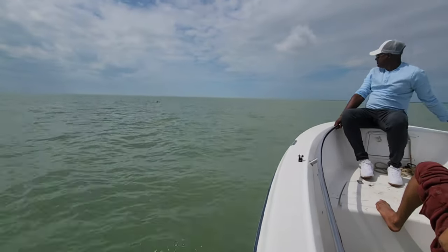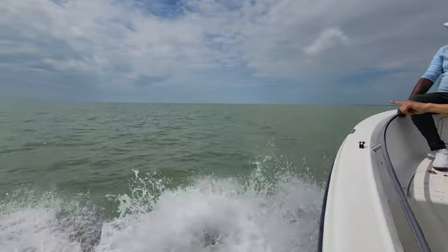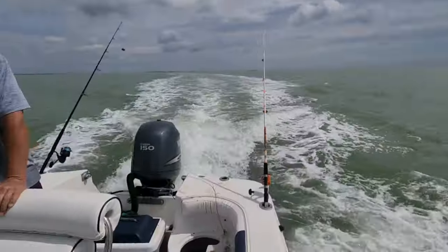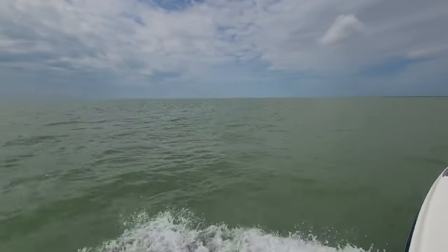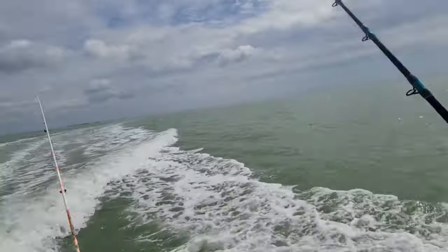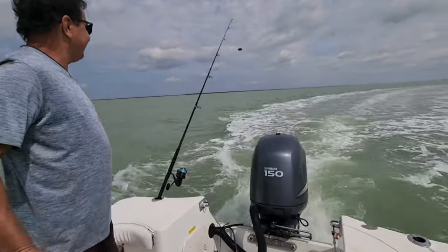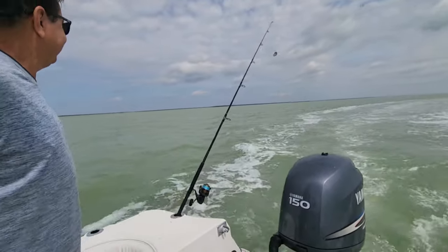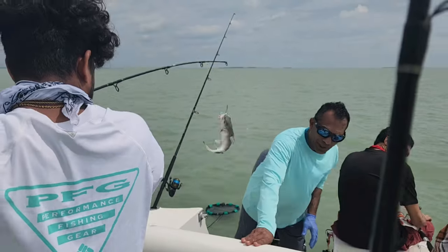Guys, look! There's some dolphins coming here. We just saw them. Hopefully, they'll come back up. Look, Sandy, look. They're around the boat. Take a picture. Guys, look at a dolphin.